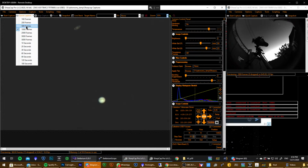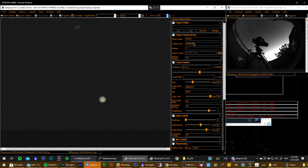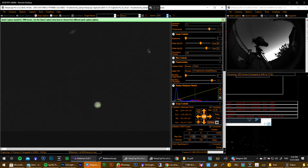So now I'm just gonna capture 500 frames. Maybe give that a bit more bit rate, so I can stretch the image better. Okay. So I just want to stack this and see the potential of the image. Without stacking I can't see anything, it's just moving too much. But after I stack the image, I can see what I might get as the final result.